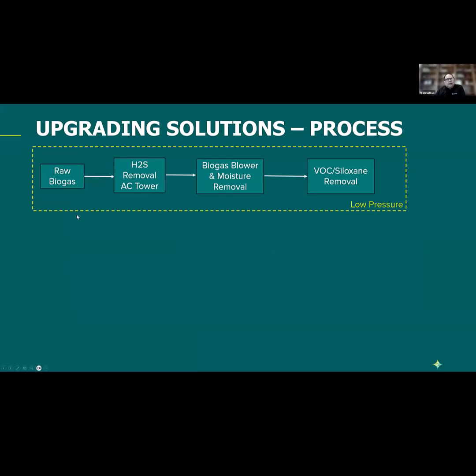You have raw biogas coming in, then you have an H2S removal tower, and if your H2S levels are too high, then you have to think about maybe biological separation. But if your H2S levels are 500 ppm or lower, I think you're really looking at activated carbon towers there. Then to deal with VOCs, you need a biogas blower and moisture removal, and then you have a VOC removal tower.